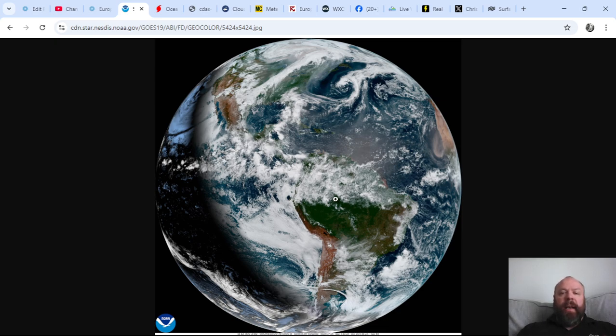Looking at the latest high-resolution imagery over the Americas and the Atlantic, you can see obviously the convection over northern South America. We've also got the disturbed weather over the southeastern United States associated with a frontal boundary. We need to keep an eye on that. There's a very small possibility of some development off the southeast coast of the US.